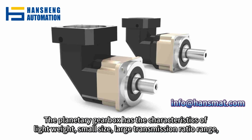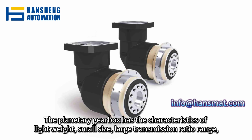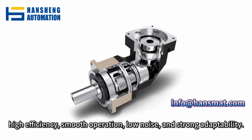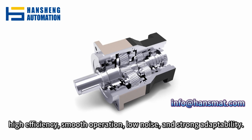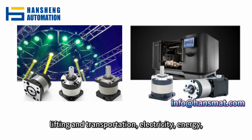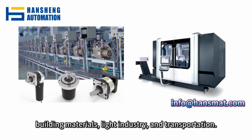The planetary gearbox has the characteristics of lightweight, small size, large transmission ratio range, high efficiency, smooth operation, low noise, and strong adaptability. It is widely used in industrial sectors such as metallurgy, mining, lifting and transportation, electricity, energy, building materials, light industry, and transportation.